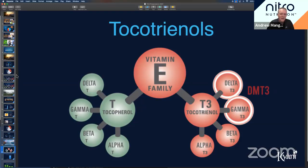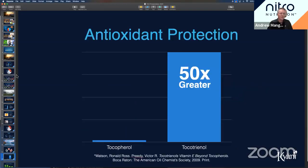Now, what's the difference between tocotrienols and tocopherols? Great question. Tocotrienols are up to 50 times more potent as an antioxidant than tocopherols. And so that's why we use this. It's not cheaper. It's a lot more expensive to get tocotrienols over tocopherol, but they are so much more potent that it's worth it. And most products today on the market still don't even realize the benefits of tocotrienols and the health benefits that we have with that.